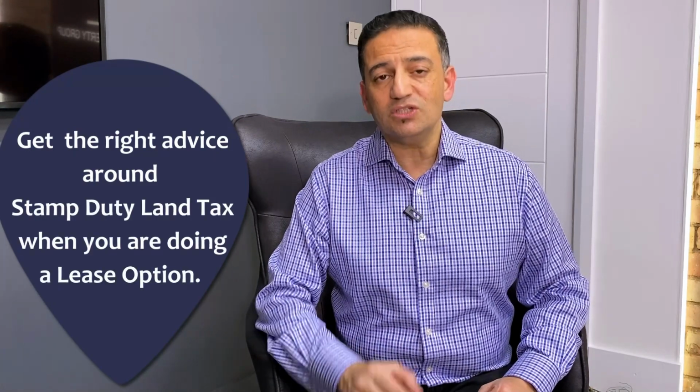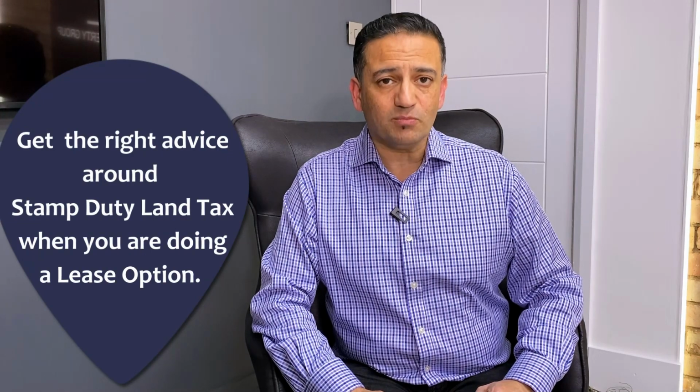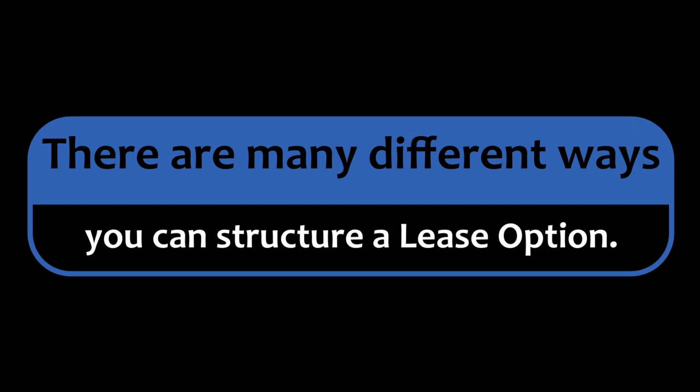And this is not true, because stamp duty is a very complex area of tax and it's important to get the right advice. There are certain circumstances where you have to pay stamp duty at the point where you take on a property on a lease option, and not just when you exchange contracts.